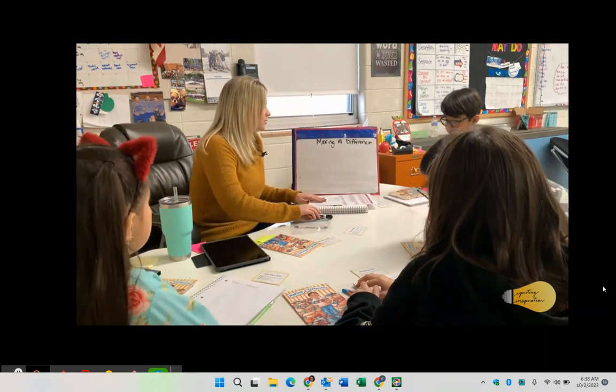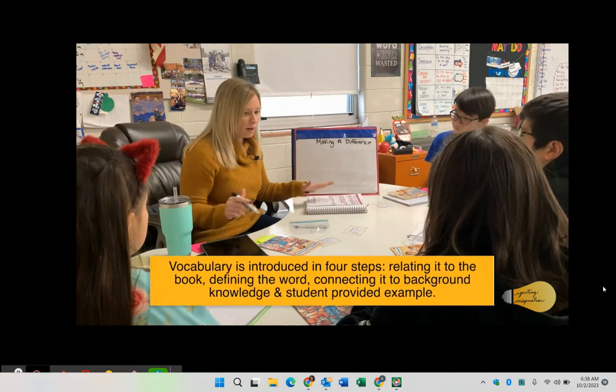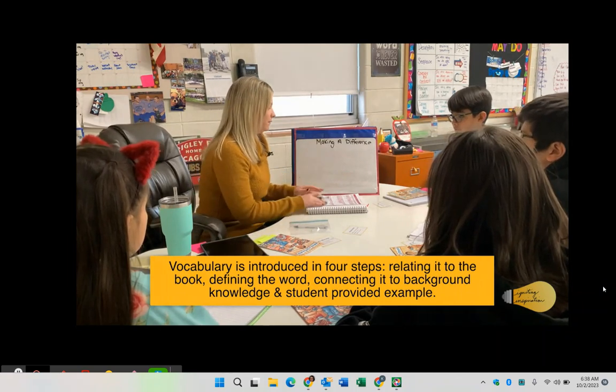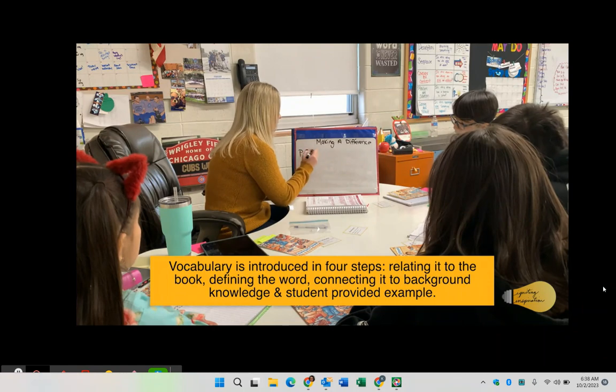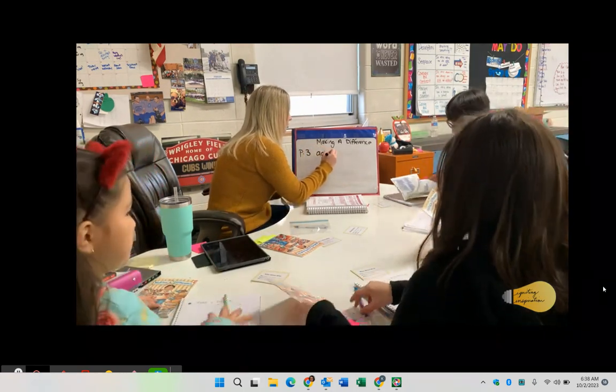Okay? Before we get started, let's talk about some words we're going to see today. Before you start writing any down, we're going to find them in our book, and then we'll copy down our definition, okay? So the first word, some of you may have heard it before, is going to be on page 3. So I want you to go ahead and turn to page 3, and it's the word accurate.